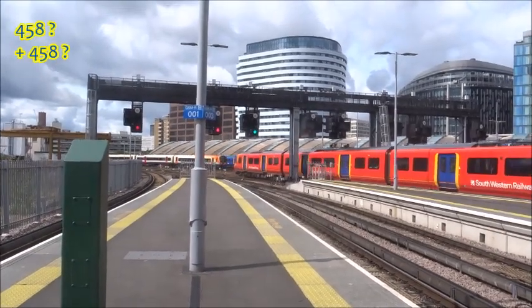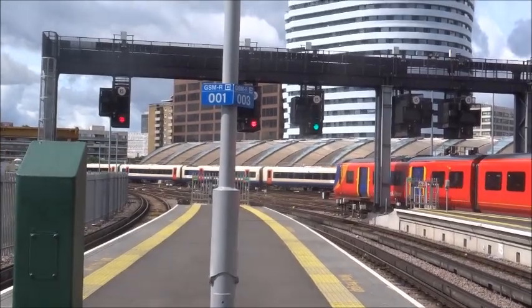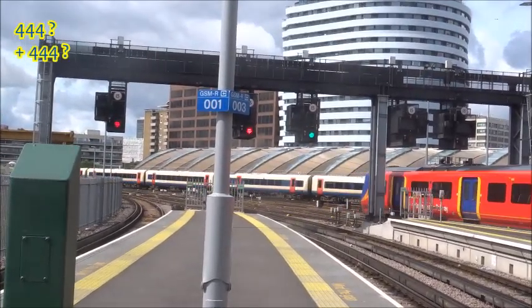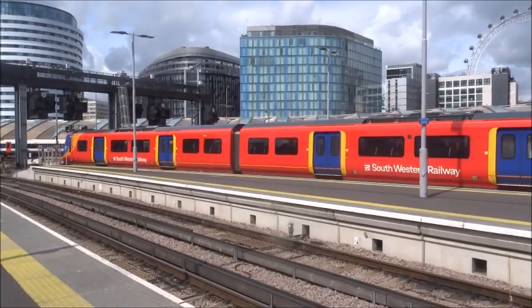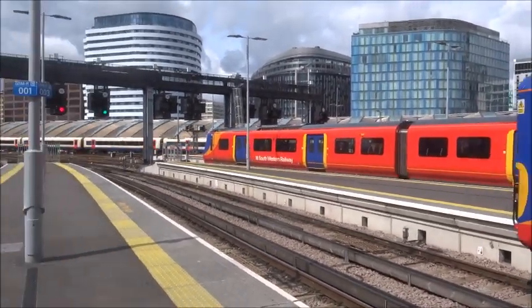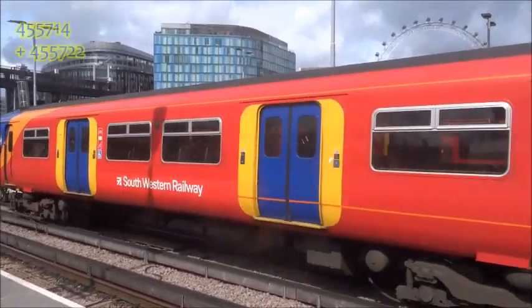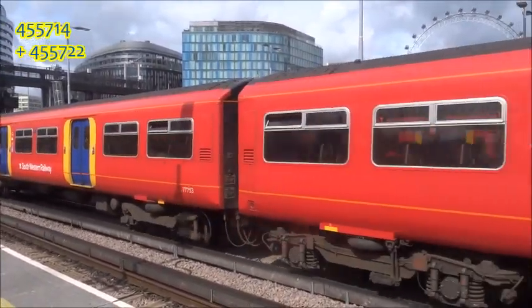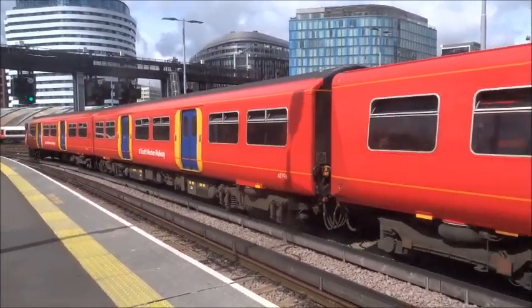And again, a whole bunch of trains arriving and leaving at the same time, making it very difficult to keep track. There's an arrival in there. Pair of 444s. Oh, and now this train is leaving for Guildford. Brilliant. It's possible to film all the trains because they're all coming in and leaving at the same time. Pair of class 455s to Guildford. There we go, got there in the end.